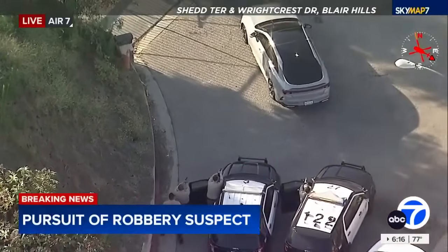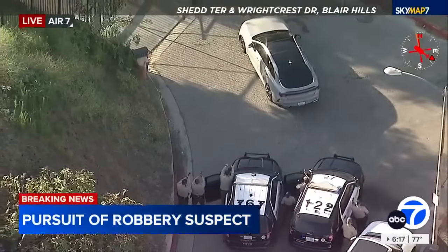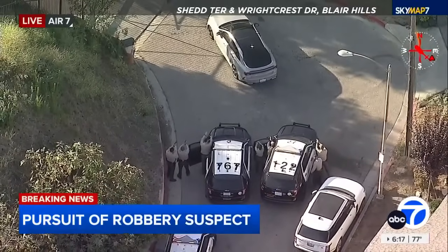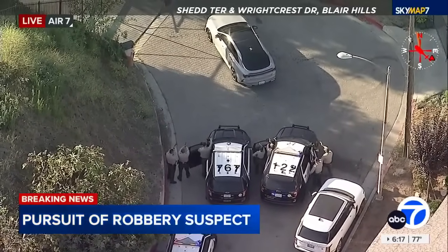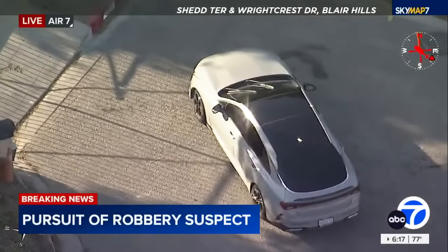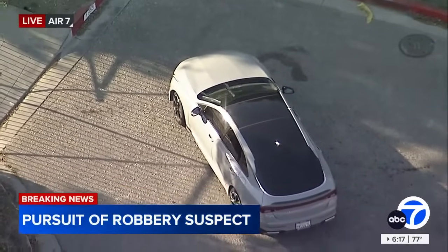This is precarious, guys. He's come to a dead end here with deputies with their guns out, pointed squarely at that driver's seat. But the behavior that we've seen here in the last few minutes just doesn't give you a lot of confidence that he's going to surrender. Let's hope that he does. Let's just hope that he thinks twice about pulling anything and just opens up that driver's side door.